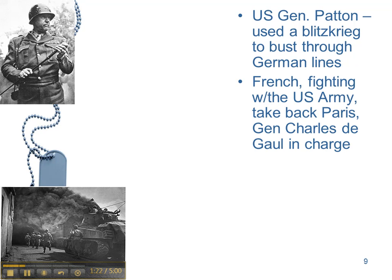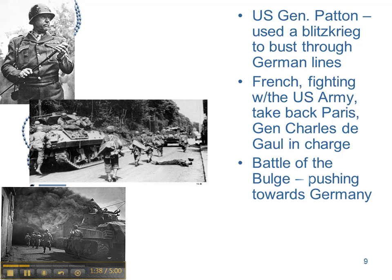The French came up through Italy, and they were fighting with the U.S. Army. General Charles de Gaulle is in charge of the French Vichy troops, which are the first ones allowed back in Paris when Paris is retaken, and Charles de Gaulle becomes a war hero and later president of France.